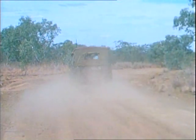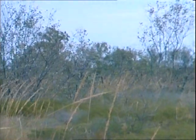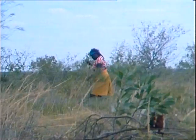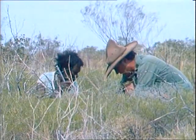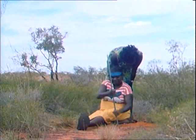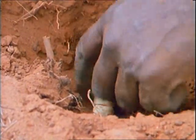The community of Lajamanu is on the northern fringes of the Tanami Desert. And what better way to finish off a desert journey than with a bush tucker trip? In Aboriginal society, it's the women who do the great majority of the food gathering. The men are the hunters. So it's the women that I'm indebted to for most of my knowledge about bush tucker. Today, we're digging for that gourmet food of the desert, the witchetty grub. You find them in the root system of the Acacia kempeana, or witchetty bush, as it's usually called.